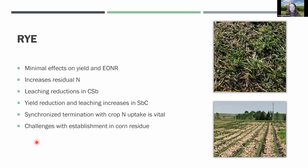And again, challenges with establishment in corn residue may be addressed by drilling the seed into the residue to really establish good seed-to-soil contact, which can help with establishment. And overall, cover crops show great potential to reduce nitrate leaching from corn and soybean systems in irrigated sands. However, precise management is necessary to reap all of the agronomic and environmental benefits that they have to offer.